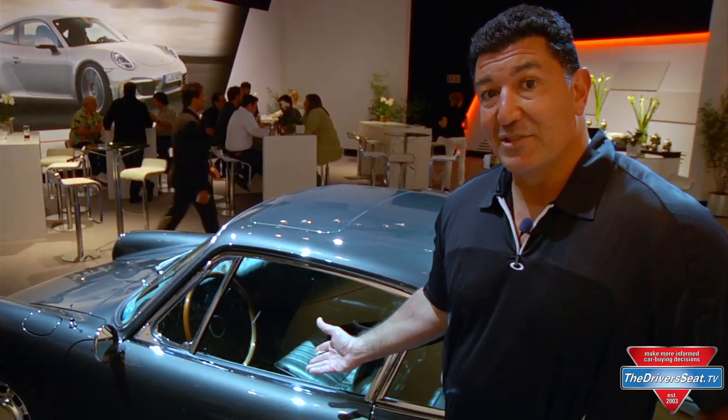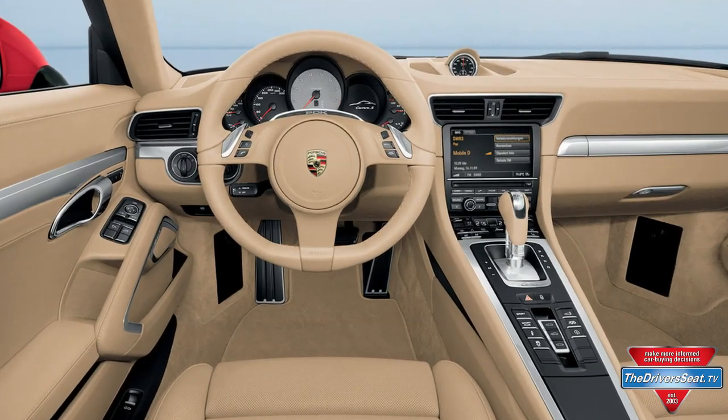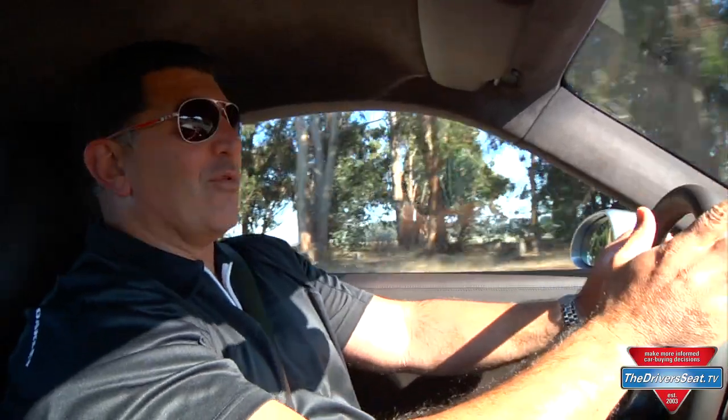Today, all about luxury. The first thing you notice when you get into the new Porsche 911 is just how luxurious it is. The steering wheel, the dashboard, all the controls, everything is the highest quality. The Alcantara headliner is a really nice touch, and you really feel like you're in a luxury car, but let's be honest, Porsche is about performance, and this car just flat out performs.